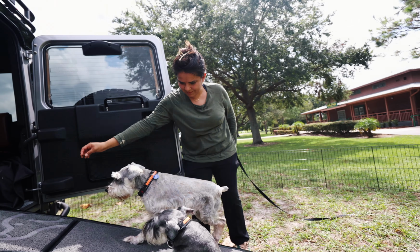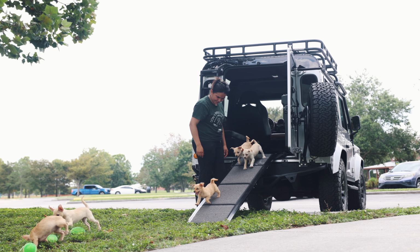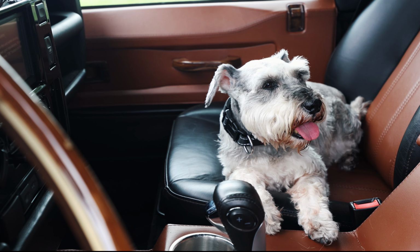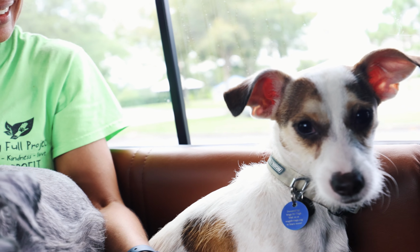We haven't forgotten about your four-legged family members. Our custom dog ramp makes it easy for pets to join the adventure wherever we take them. We also offer many other pet-friendly accessories to make their ride more comfortable too.